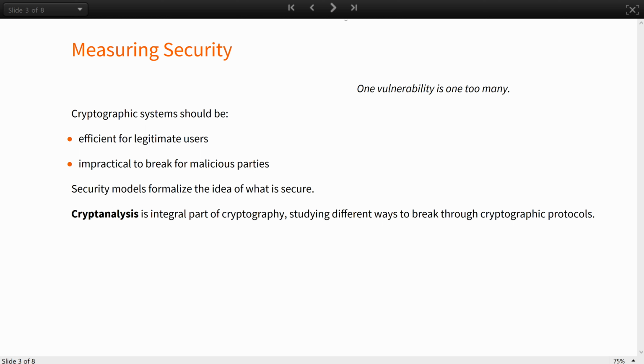Security models seek to formalize the idea of what is secure. Studying different ways to break through cryptographic protocols, cryptanalysis, is an essential and integral part of cryptography. This field of questioning and verifying the security of existing algorithms is actively researched by hundreds of scientists worldwide in private and state institutions.